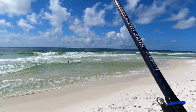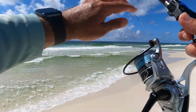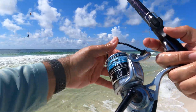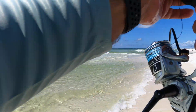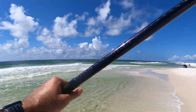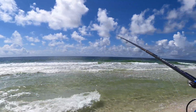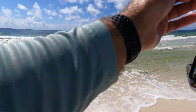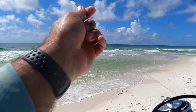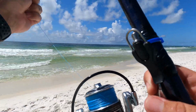With this crab knuckle, my goal is just to get right over that bar, and the bar is not very far. I don't have to cast very far today to get over the bar. But that's what we're gonna do. All right, perfect. Right over the bar. Hopefully that's right where the redfish and the black drum are gonna move around today and we'll catch something big.